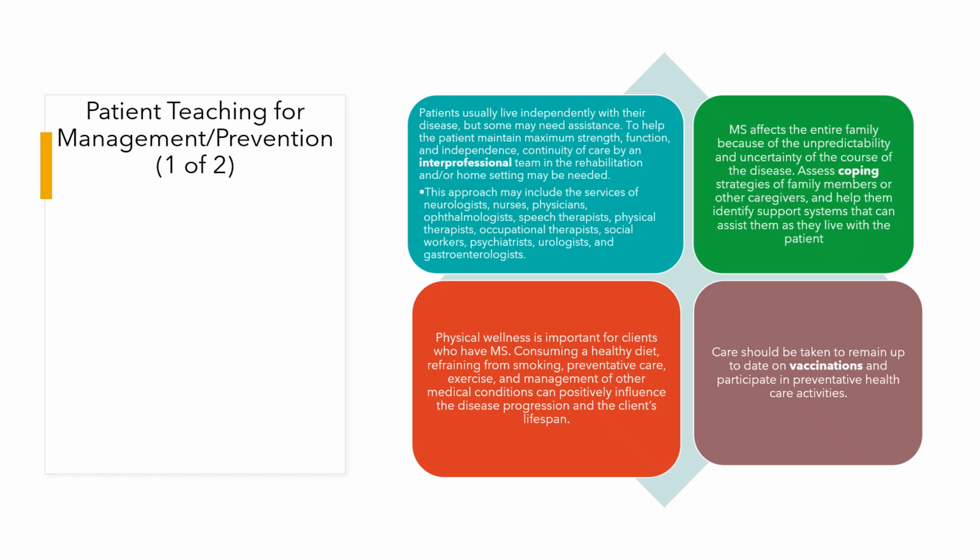So for patient teaching and management, patients usually live independently with their disease, but some may need assistance. To help the patient maintain maximum strength, function, and independence, you need continuity of care by an interprofessional team in the rehabilitation area or in the home setting. This approach may include the services of neurologists, nurses, physicians, ophthalmologists, speech therapists, physical therapists, occupational therapists, social workers, psychiatrists, urologists, and gastroenterologists. MS affects the entire family.